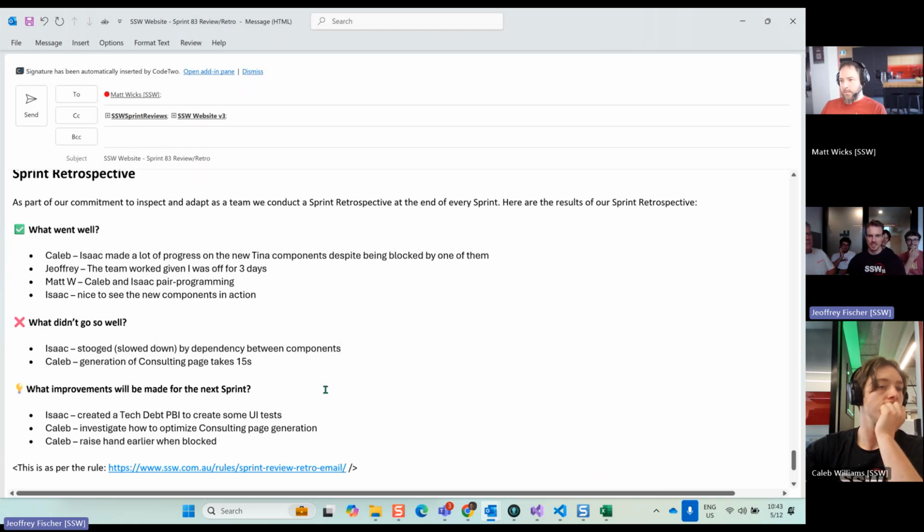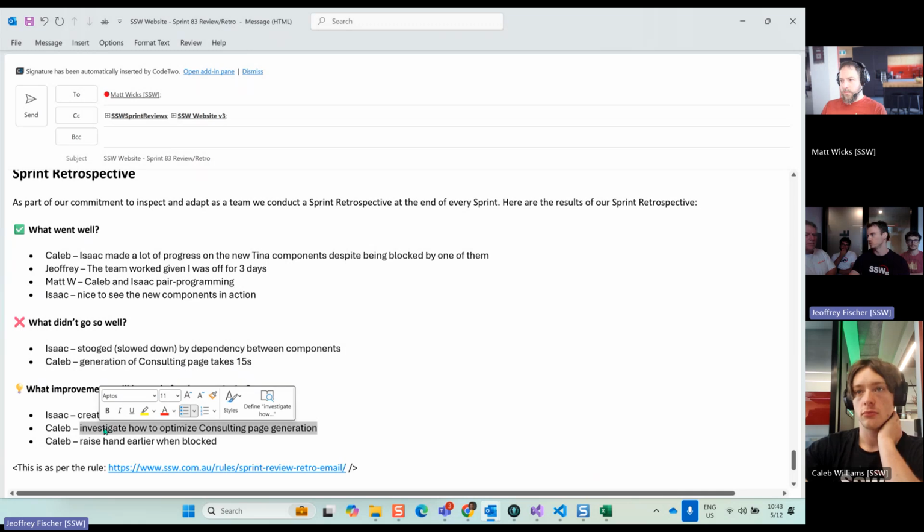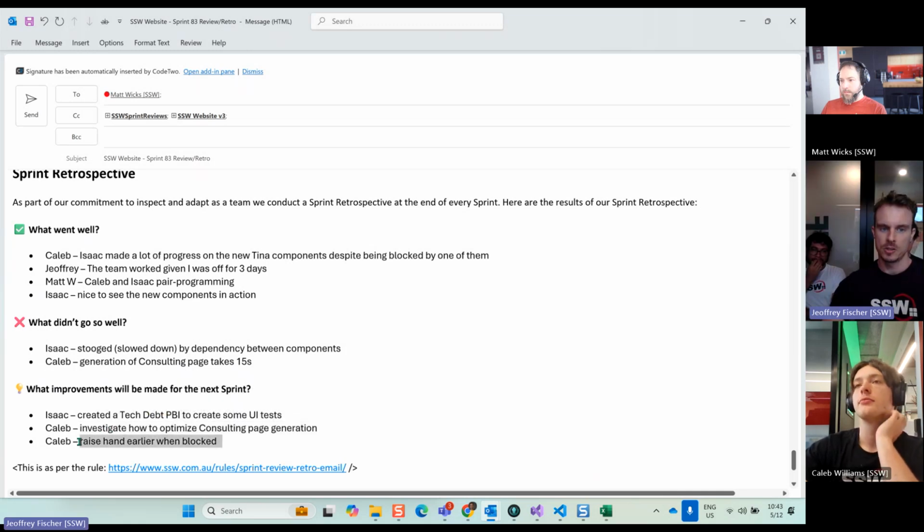Which is not urgent yet, but we're going to create a tech PBI for this one, just for the future, in case it needs to be fixed. And Caleb mentioned that he struggled with generating the consulting page. It takes 15 seconds on his laptop. We're going to investigate it, but that's a smaller issue because we think it's just in his particular case. And he also mentioned that for improvements, he should raise his hand earlier when he's blocked, basically.